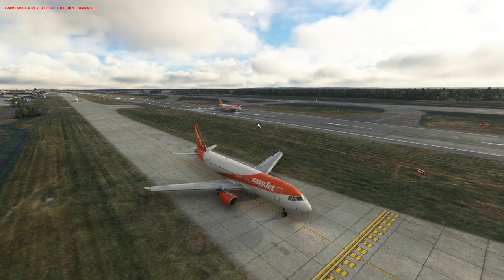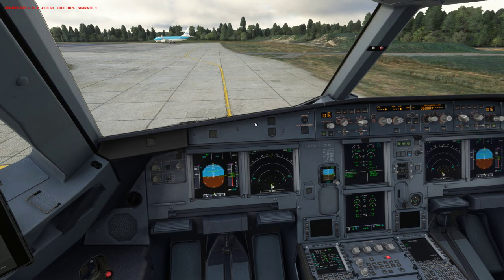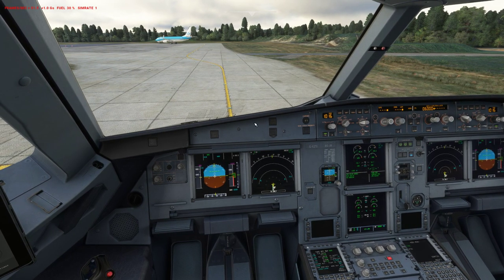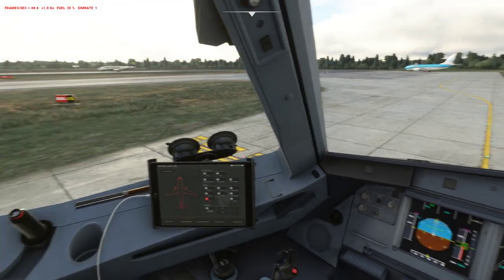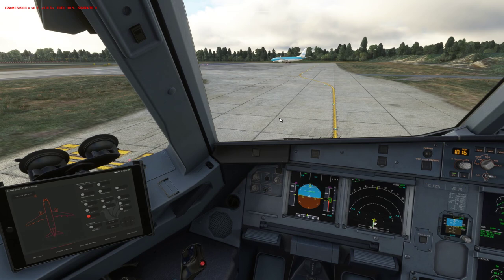KLM 285 in sequence, hold Juliet 1. In sequence, hold Juliet 1, KLM 285. Easy 929 Kilo, contact London now, 132.6, bye bye. 132.6, see ya, Easy 929 Kilo.